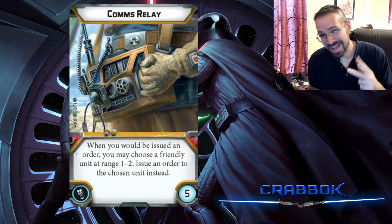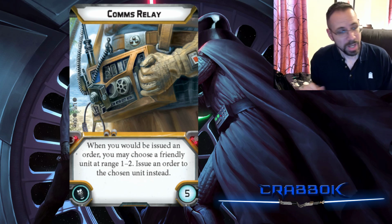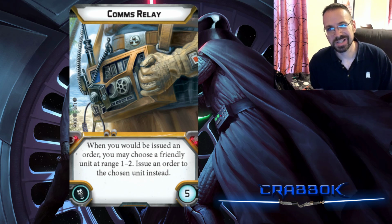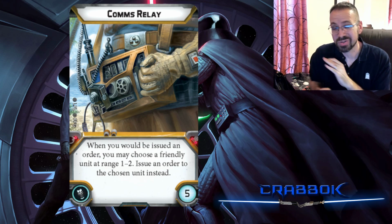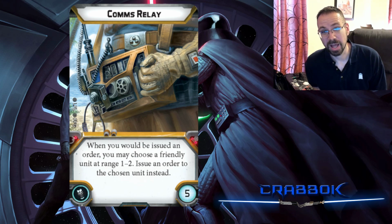And it bypasses unit type as well, so you don't have to be core to core. I can have a snowspeeder out there, and I can be, oh, okay. And this kind of gets you around some of the restrictions on those new command cards as well, because, again, a lot of vehicles have comms relay as well.